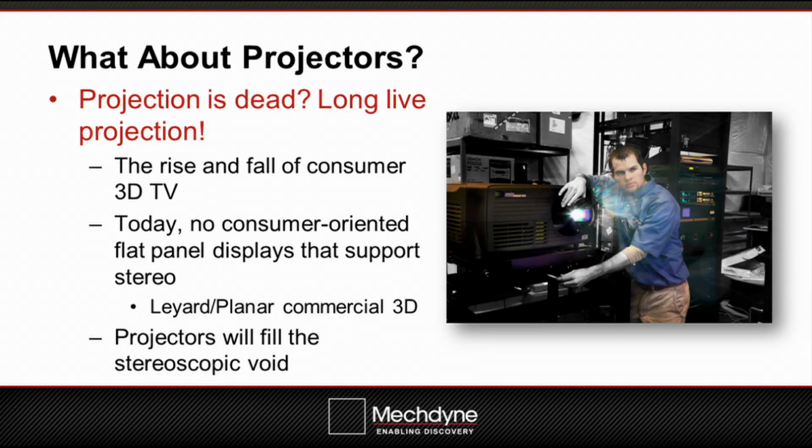So what about projectors? What I say up here is, projection is dead. Long live projection. We saw the stellar rise and fall of the 3D TV market over the last few years, to the point where it's no longer in existence. There's one professional 3D flat panel still on the market from Planar, the Planar Clarity Matrix 3D, which is stereo. It's a passive, line-interlaced 3D display that is available on the market. But largely, 3D flat panels are really hard to come by right now on an LCD type flat panel display.